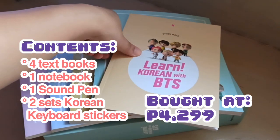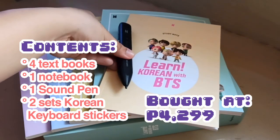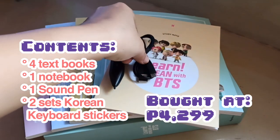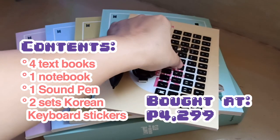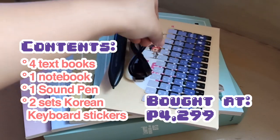It comes with 4 books with varying subjects, but all of them are beginner levels. One notebook that is only included in the first printing, 2 keyboard sticker sets which are super helpful if you want to learn how to type and get on the Korean internet, and a sound pen which helps you sound out all of the words and the phrases included in the book.